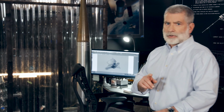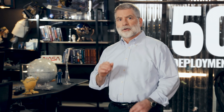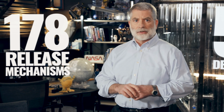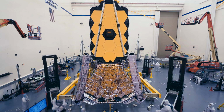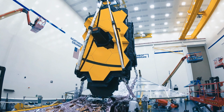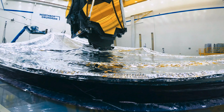The Webb Observatory has 50 major deployments, depending on how you categorize them, and 178 release mechanisms must work to deploy those 50 parts. Every single one of them must work. Unfolding Webb is hands down the most complicated spacecraft activity we've ever done. Then again, nothing about Webb is easy.